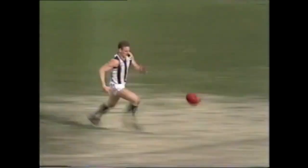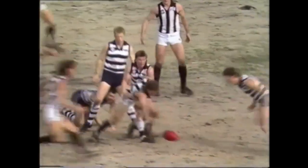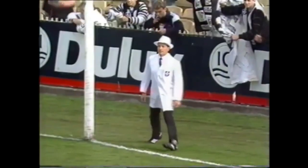Here they come again. That's Keyes to Hawke. Jamie Turner, great tackle, but he gets in the hand pass. Harisalakis again in there after it. Alexander drops it. Could have been holding the ball. Here's the brilliant Daicos. An open goal. Has put it through.